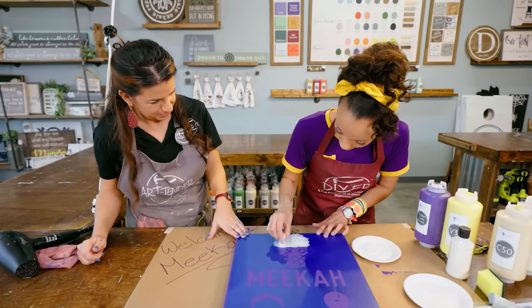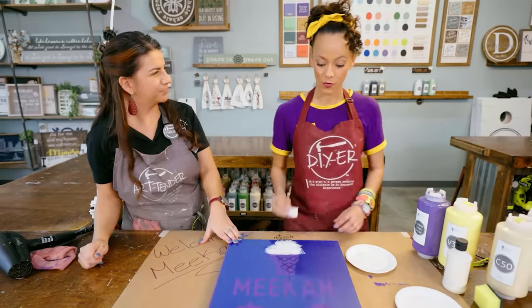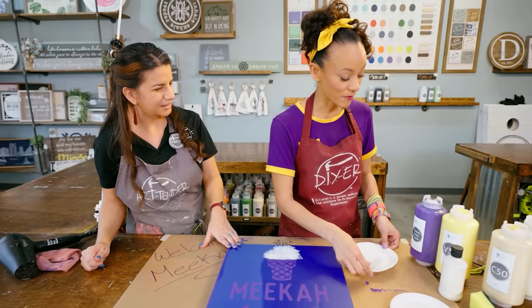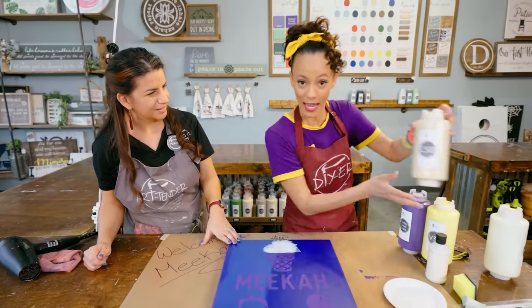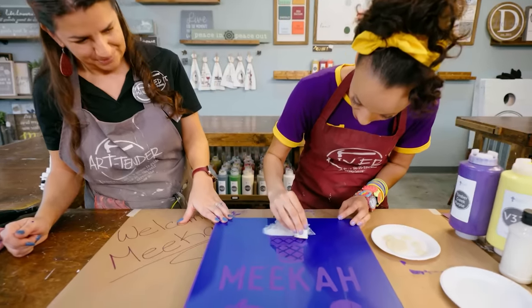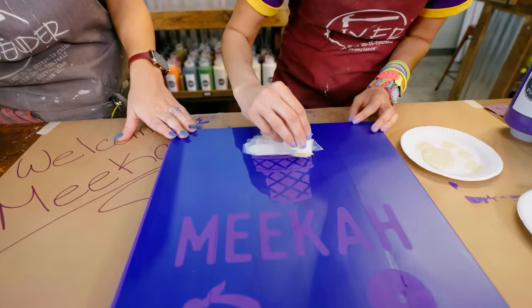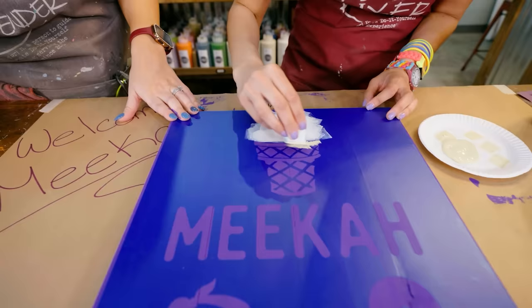Okie doke. Perfect. So now you can pour your next color for the cone. Ooh, and the cone, I'm going to make that a latte. You look like a sugar cone. I'm gonna be careful because I don't want it to get on the top of the ice cream cone. But even if it does, we can always fix it.